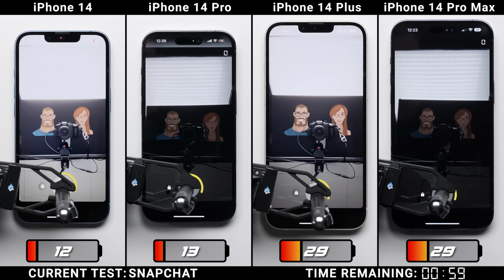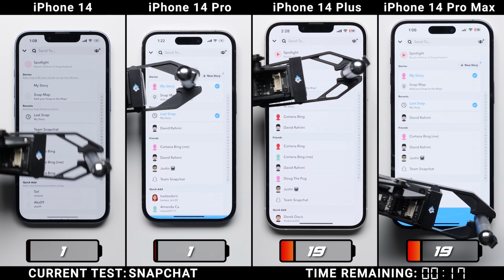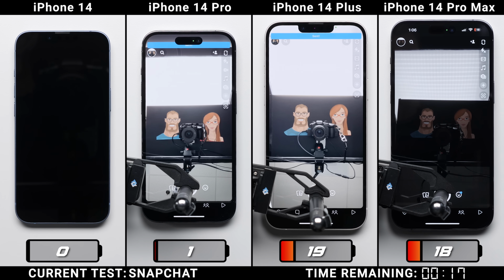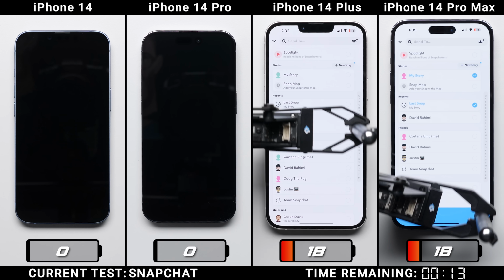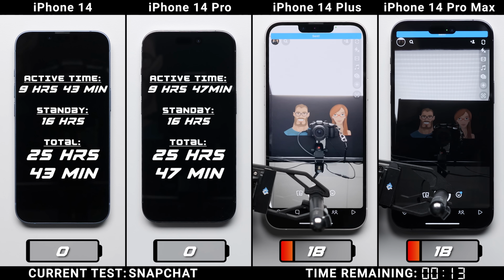We'll see how long those smaller iPhones can last here in this intensive camera/Snapchat test, where the iPhone 14 is the first to die, lasting 43 minutes into this test, with the iPhone 14 Pro managing just to go 4 minutes longer. So there you have it. The bigger iPhone 14s both have 18% at the point at which the smaller iPhones die.